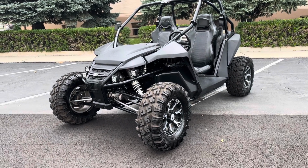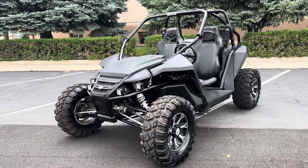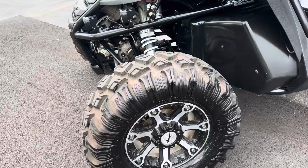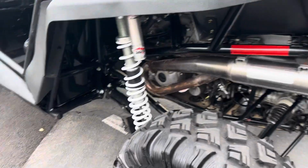2012 Arctic Cat Prowler 1000 with 2,495 miles. This thing is in awesome condition. Such a fun machine to ride. Factory alloy wheels, got brand new tires on it. Look at those things. Deep tread, beautiful tires.